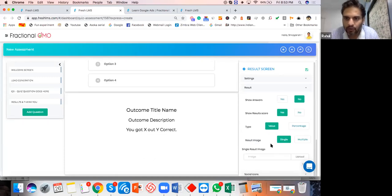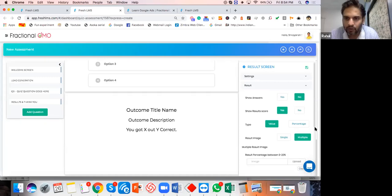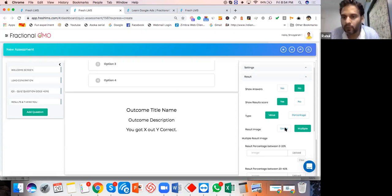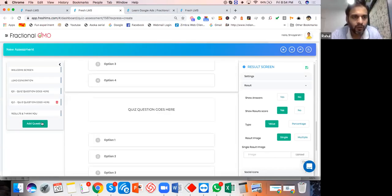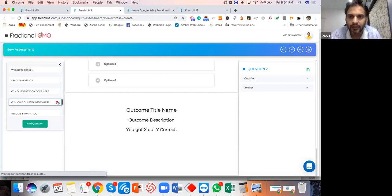And then you can choose what to show, for example 0 to 20%, a sad face, above 80%, a smiling face, you can design your way. You want to show only percentage, you don't want to show the value, you can choose that. So it's all pick. So this is how you can add results. Keep on adding questions to your quiz. If you don't like a question, keep on deleting it. So as simple as this.